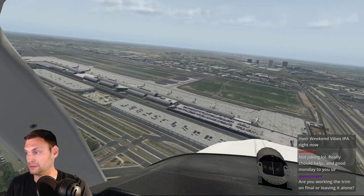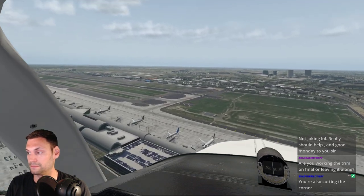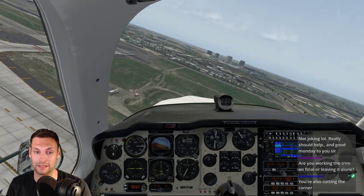Okay, now let's get a slip in here. I'm also cutting the corner like crazy, especially in this plane.